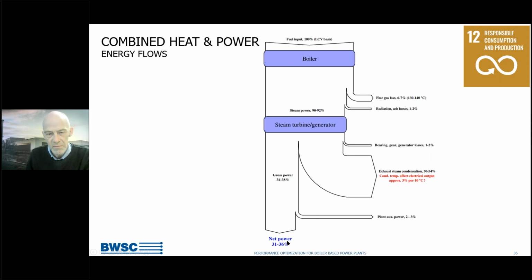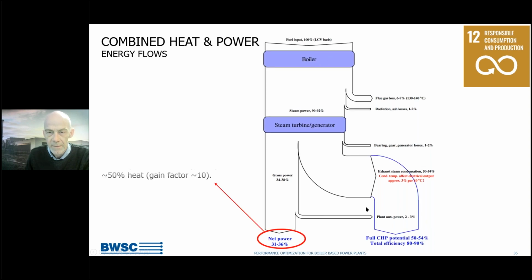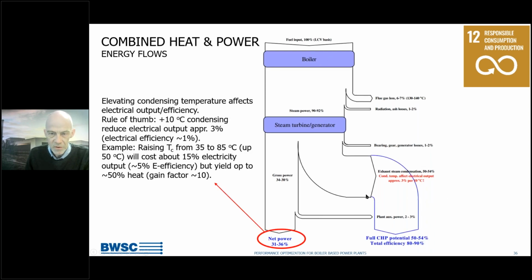So not a very impressive efficiency. But then in principle, one could take the entire stream of exhaust steam and condense it against a heat carrying source to export as heat. But it does have some consequence on the electricity, and as a rule of thumb, if you condense at 10 degrees higher than you otherwise could, it will cost you 3% on the electricity or 1% in efficiency.